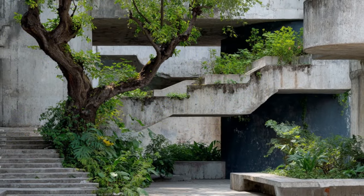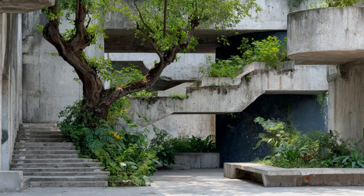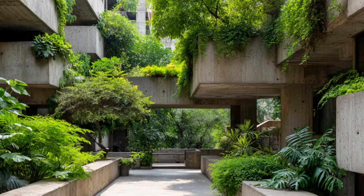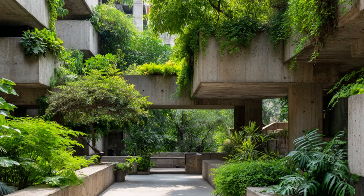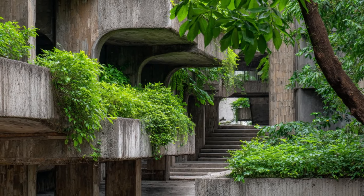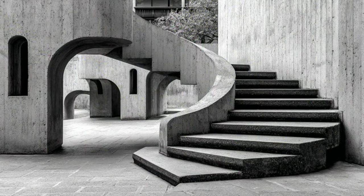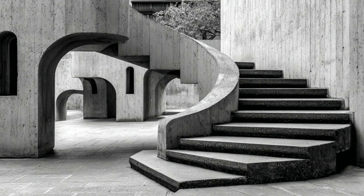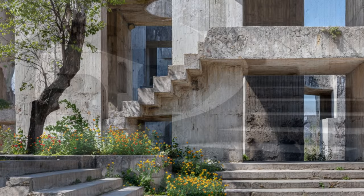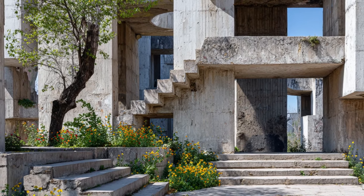By weaving different levels with bridges, architects create visual connections between spaces. You can stand on one side and glimpse the life happening across the home. This connectivity encourages interaction while maintaining personal space, ideal for family homes or creative studios.